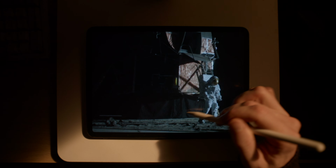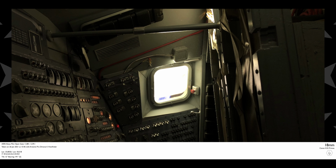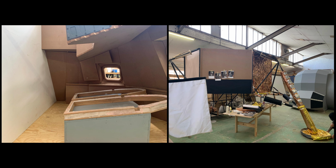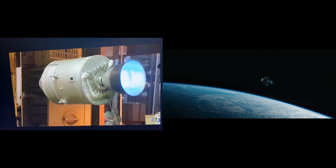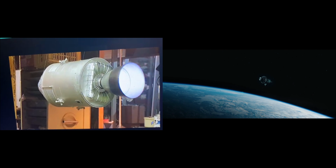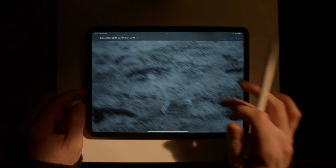Here you can see that the moon landing pod has a base, which obviously is composited out of the final version of this. Our production design team on this job was incredible. Every single thing that they built or dressed or scenic'd was immaculate. This lunar surface is incredible. How great does that surface look?